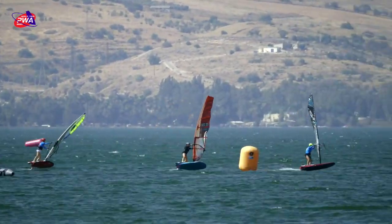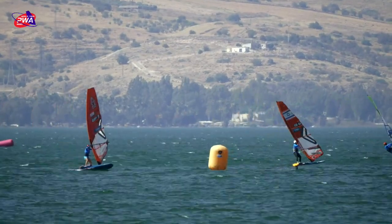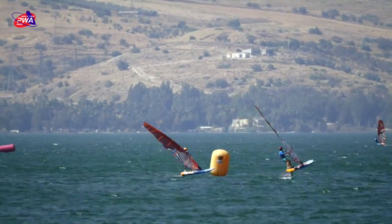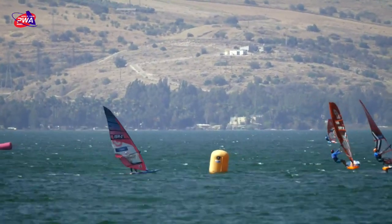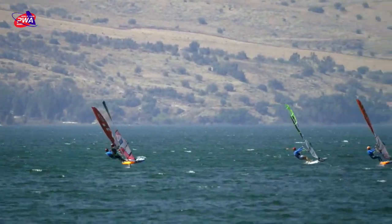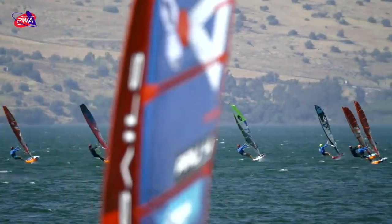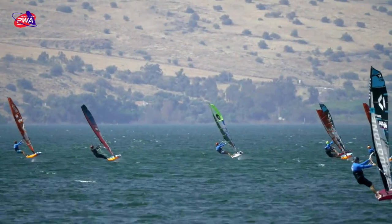Yep, Marion Mortefon leads through. Venkes looking in second place. Cousin Castell. Then we've got Geva. Then we've got Blanca Alabau. Marina Alabau. Peleg. Right, all in the mix here as we go through this first mark in a four-mark course.